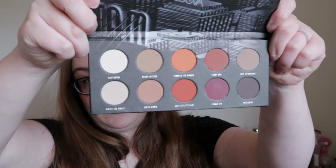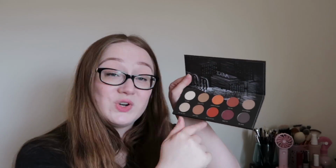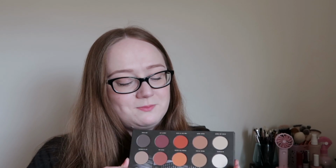It looks like this, and it's an all matte palette. Some of you might know how I feel about these orangey colors. So when they sent you the email that you can choose one of the items, they didn't let you choose what eyeshadow palette you wanted.